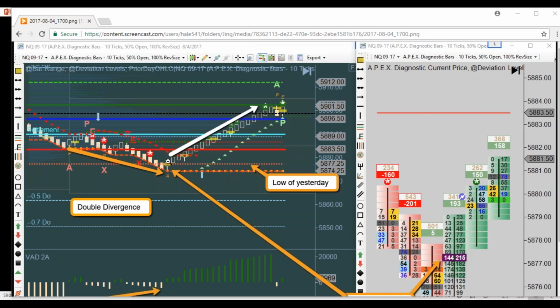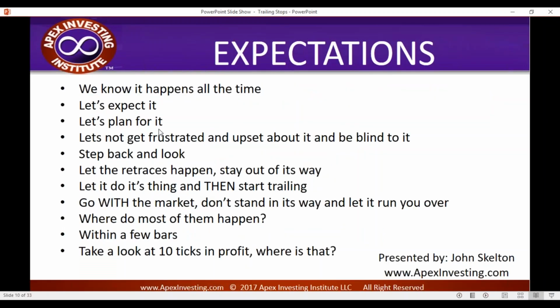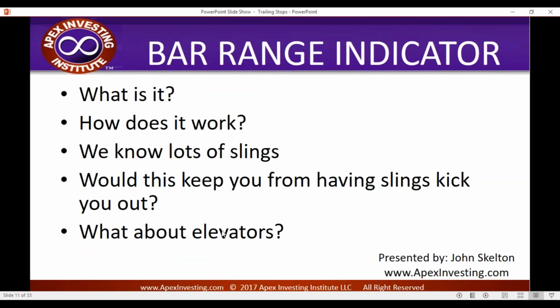Do you see how that right there gets you through the majority of that third bar sling issue? Okay. And that doesn't require a lot of reading markets and VAD and order prints in depth. That's just a basic, elementary, beginner's rule: 10 ticks gets you past the third bar sling issue, right? Okay, cool. Now that we've got that part down, and now that everybody understands that, like I said, we all know to expect it.